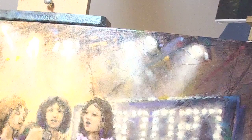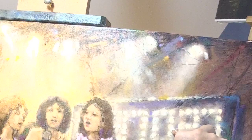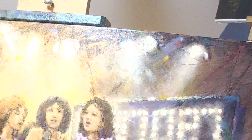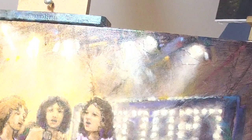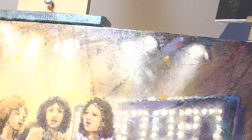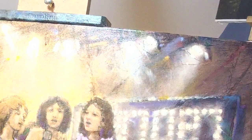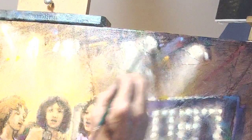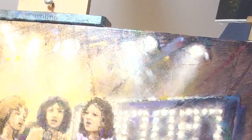The reason is, when you apply paint with a brush, the bristles leave brush strokes. Those grooves in the paint refract, bend the light so that it doesn't come across as bright, whereas a palette knife has a glassy, smooth surface. So I in fact have four bits of that color, that lightest stuff.